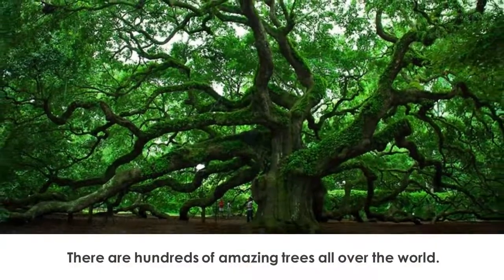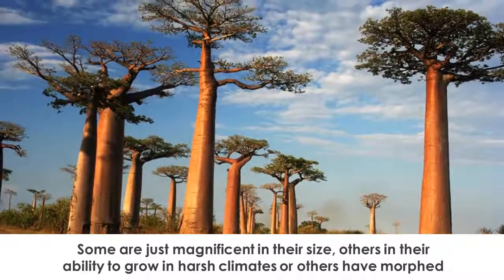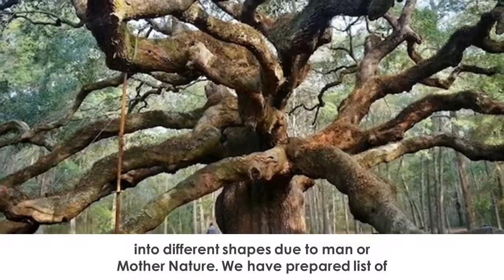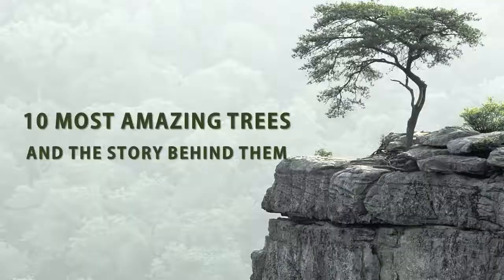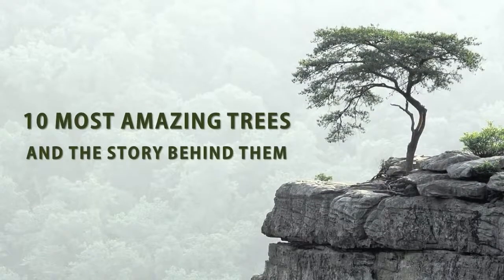There are hundreds of amazing trees all over the world. Some are just magnificent in their size, others in their ability to grow in harsh climates, or others have morphed into different shapes due to man or Mother Nature. We have prepared a list of 10 most amazing trees and the story behind them.